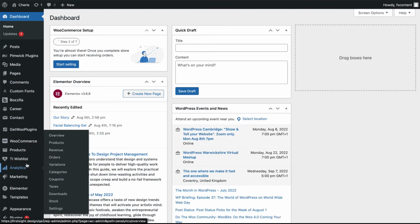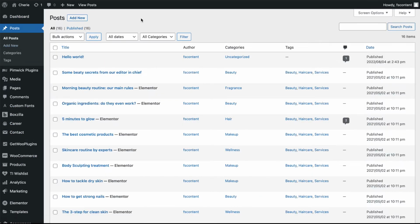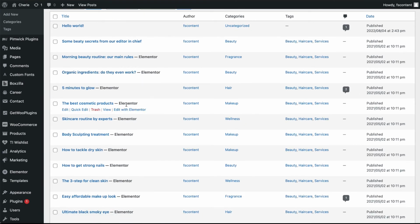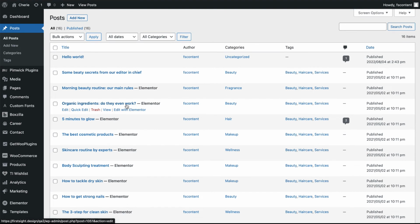In the left sidebar, you'll see section posts right here. So here you can see the list of all blog posts that are currently available on our website. Before deleting the posts, I suggest you open a couple of posts in edit mode just to see how you can edit them. I'd suggest you not to delete them but to edit them and simply paste your content to the blog posts.